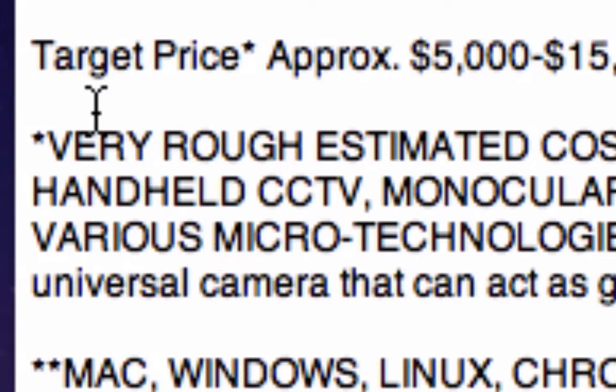Target pricing. Now, it's very, very important. Again, this is only a concept. This is an idea. This does not exist. I'm not even sure if some of the technology that I have in mind to make this work even exists. So this is only an idea.